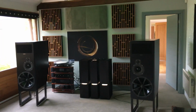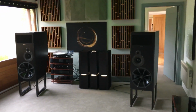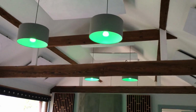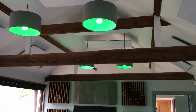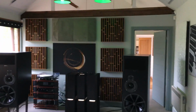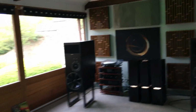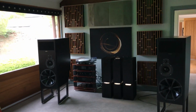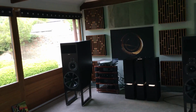Actually, since doing these rooms, we're now a dealer for Art Novian for the room treatment, which is great. Also, we've got the green bulbs, which are Philips Hue lighting, so you can have any colour you want. We're now a dealer for that, and also a dealer for curtains with Vescom. So yeah, strange, but all this stuff in these rooms made a massive difference.